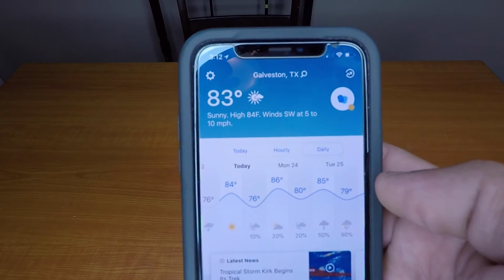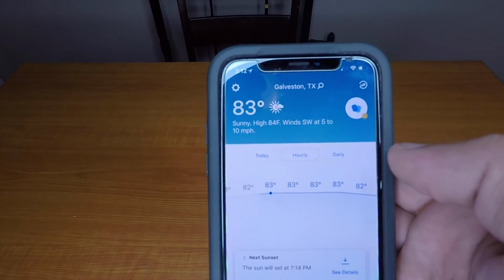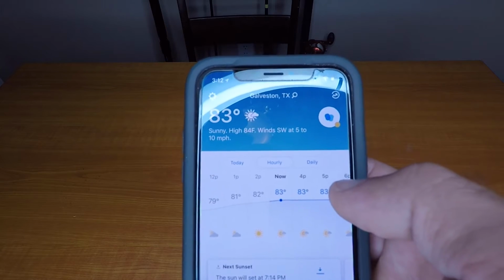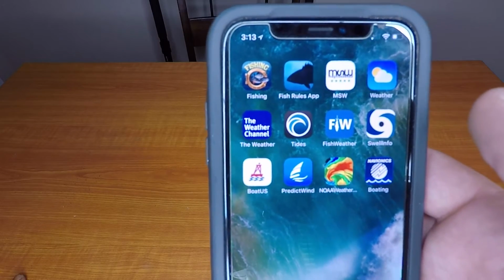This isn't horrible, but it gives me a good idea what days are going to be clear, which ones aren't. And we can go to hourly, and it'll give you a little bit better idea here, as well as wind and things like that.